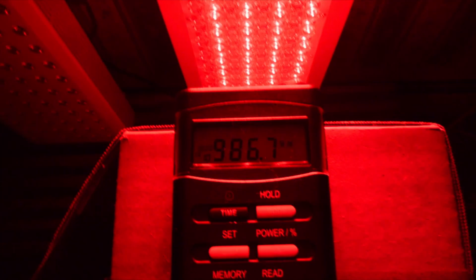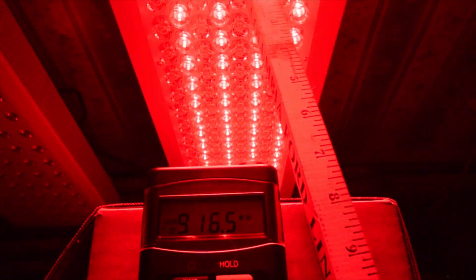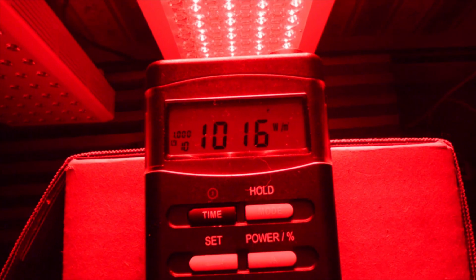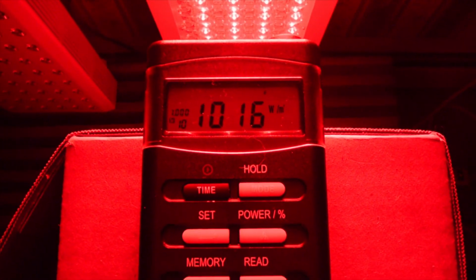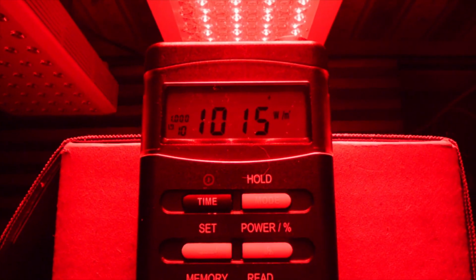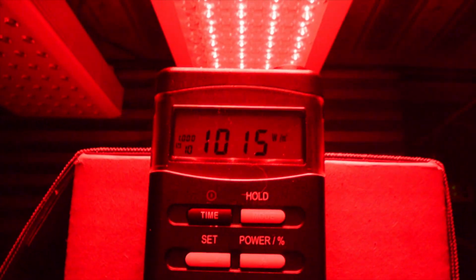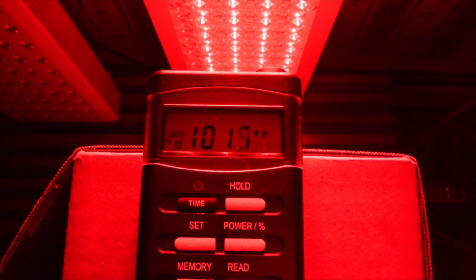Make sure that's centered. Get my ruler. Push that. Okay, so 6 inches. We lined it up again. So this one's only reading 101. So we went from 120 from one measurement to 101 in this TES 1333. Again, huge discrepancy between the other one and this one.